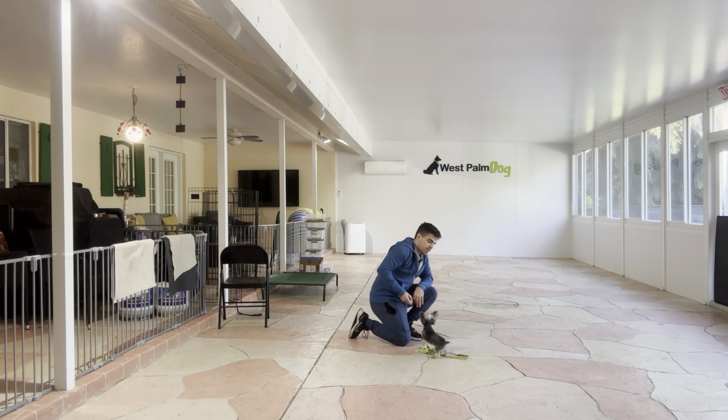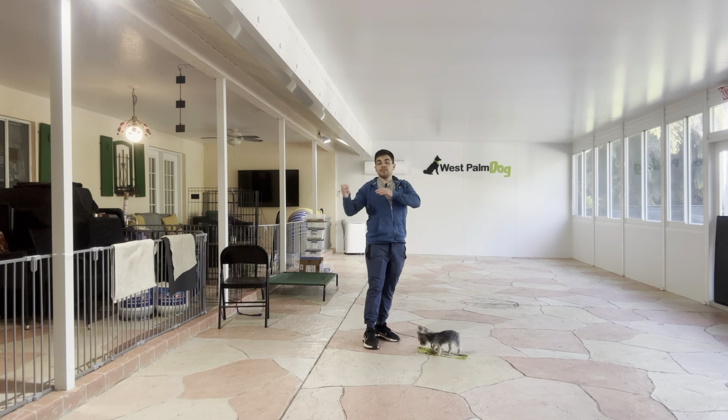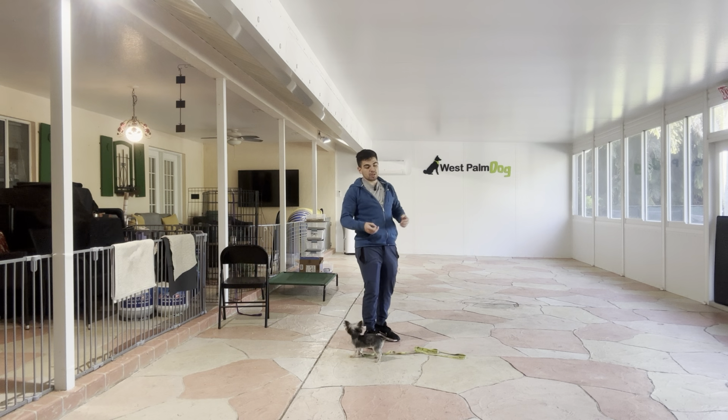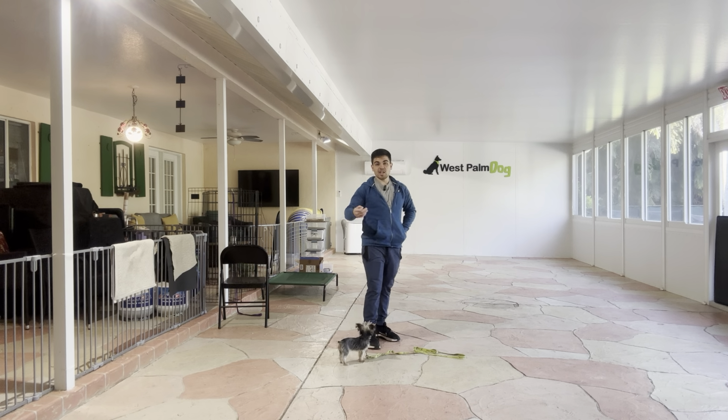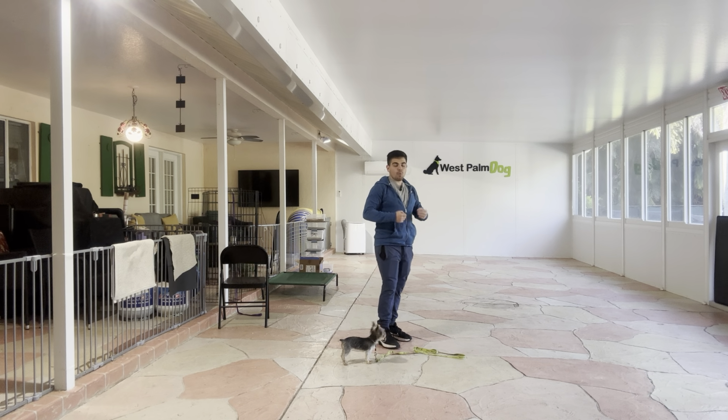The reason is because we don't want to treat when she breaks, because if we do that, she's going to think that if she breaks and goes back to a sit, she's going to receive the treat faster, which is not the case. We want to teach her that she's getting the treat for the stay and not just for going back to a sit. So now I'm going to do the sit while I stand up.